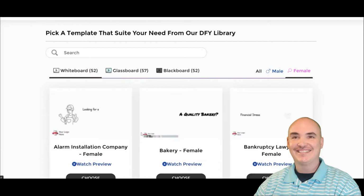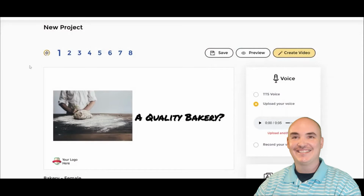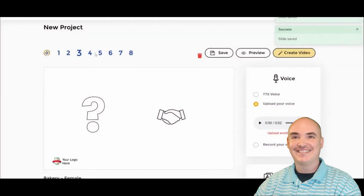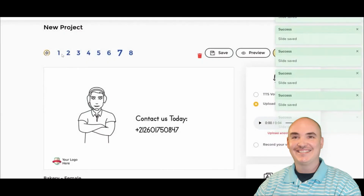So for instance, any one of these templates that I have, let's say a bakery, I choose a bakery template here. Once you load the template, there are two things you can do. One, which is the easy one, which is you just load in here and then you change the logo and you can start rendering it because the voiceover and everything else is done. And if you see here, all the other slides and videos are already done, and you can customize it too, by the way, even further if you so desire.